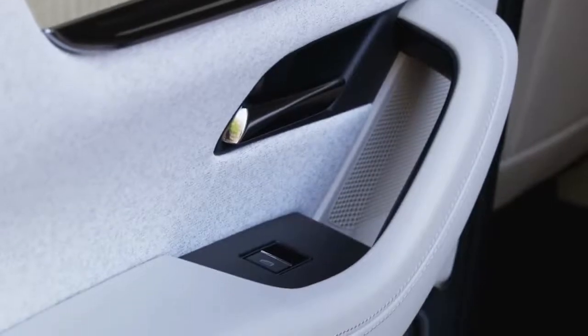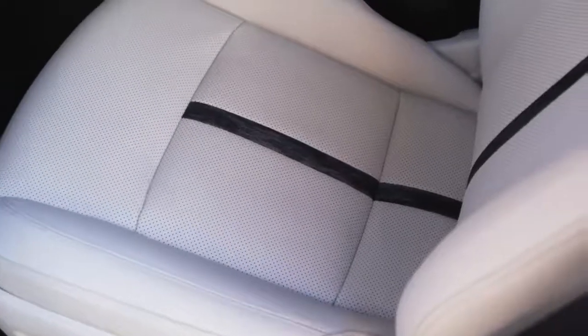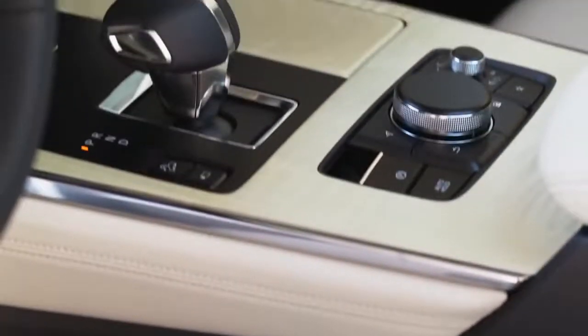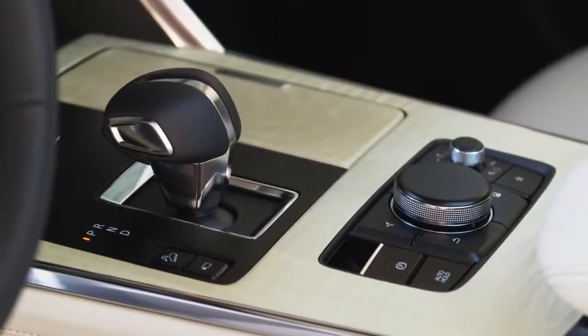As you move up the range, features such as keyless entry, start, electrically adjustable seats, and heated seats are added. You'll have to step up to the top spec Takumi model if you want the white Napa leather seats shown above.